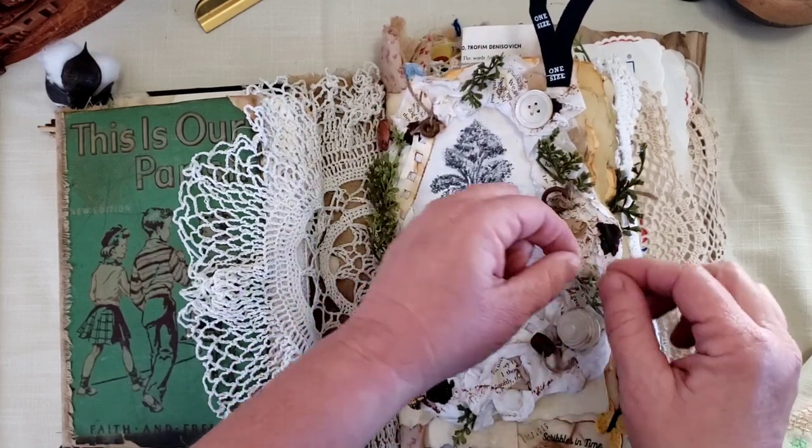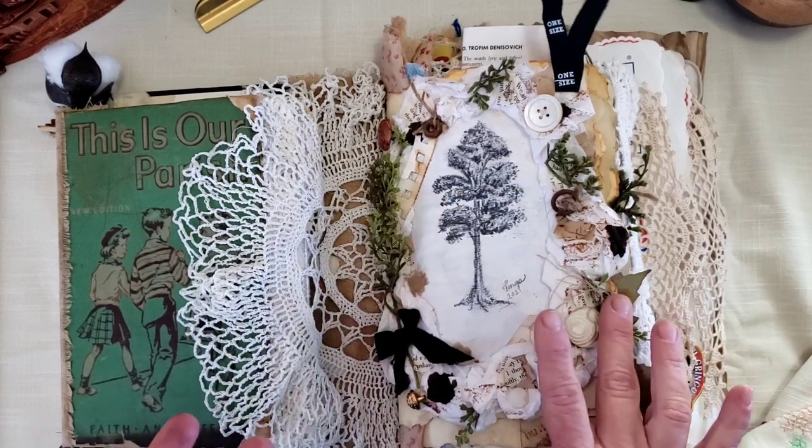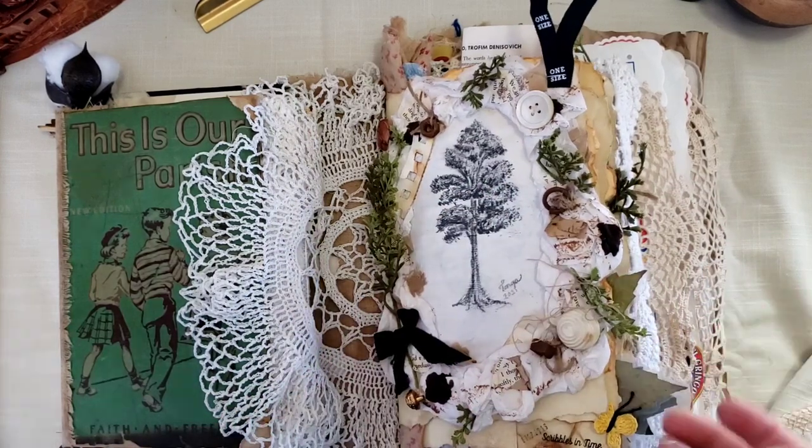This is string, and I literally purposely put the string in here on these twigs. Again, in person, it's just another texture.